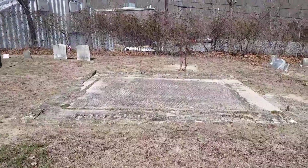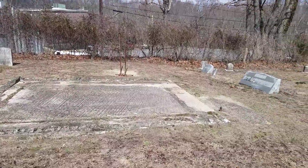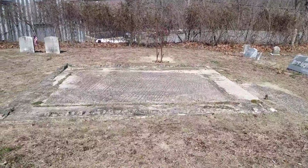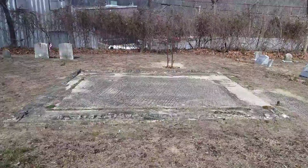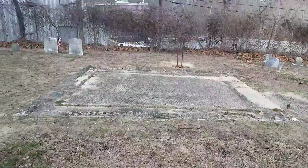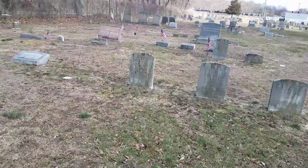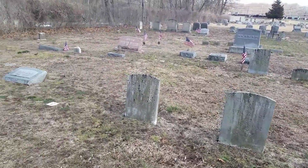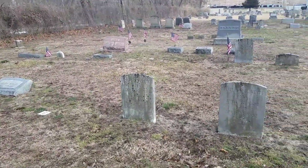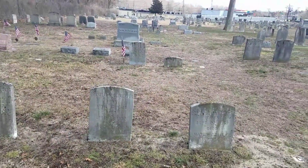This looks like there's an old structure here, probably one of the big entombments. I don't know what exactly they're called, but there was definitely one here at one point, you can tell. But there are so many old graves here, it's amazing. 1881, 1892, and 1902. Truly amazing. A lot of history in here.